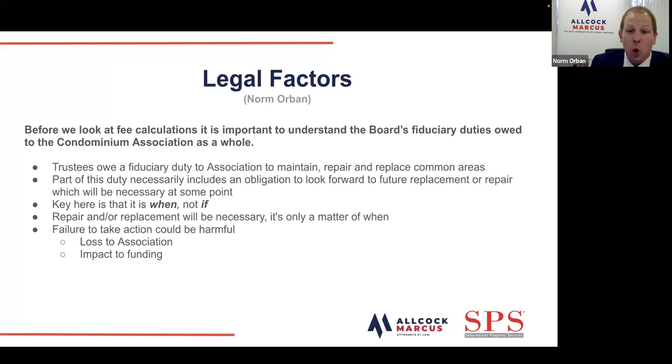Because like I said before, it's only a matter of when. And if this isn't done, if we only think of now, we don't think of the future, there could be significant harm to the association as a whole. You could have just loss in the form of damage to the common areas, or the loss could expand if the common areas fail to individual units. It also could turn into some significant board liability if there's an idea that they knew or should have known about the need for doing some repairs and the failure to go ahead and go forward with them.